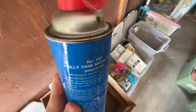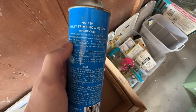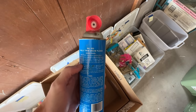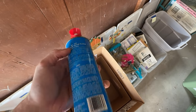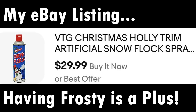And just a little tip, you could even tell how vintage it is based on the way they did the font on the back, because they just don't look like this anymore on the modern cans. Also, this way that they designed the spray dispenser up top, also classic, so very cool.